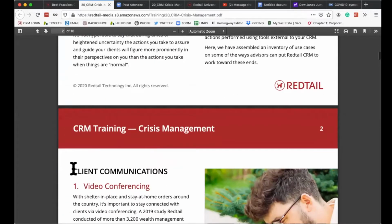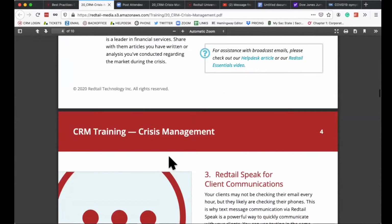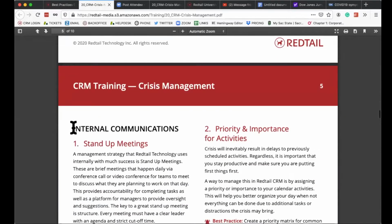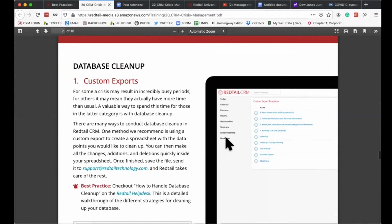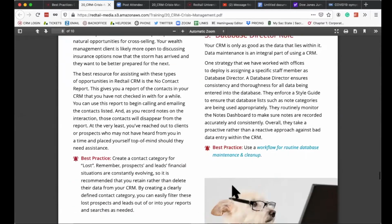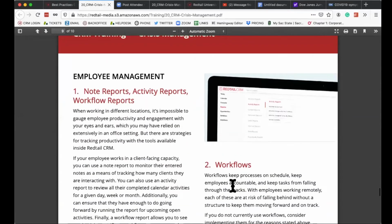The first is focusing on client communications. How are we communicating with our clients strategically during a crisis? We're also going to focus on internal communications as well. So how are we communicating with each other during crisis? As we know, that's very important. Then we're going to take a little side street and talk a little bit about database cleanup. I'll explain more on what that means later. And then finally, we're going to wrap up on section number 4, which is employee management. How can you, as a manager, help your employees and empower them and keep them productive during a crisis, especially when we're not able to work alongside each other in a typical office setting?